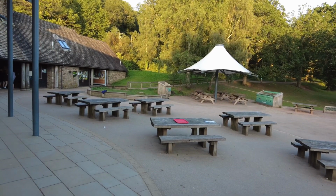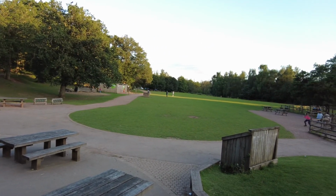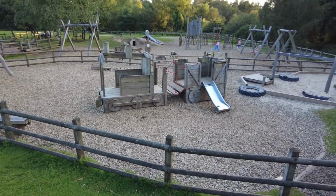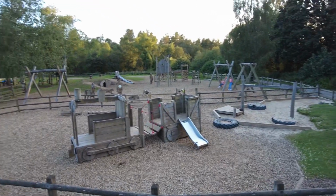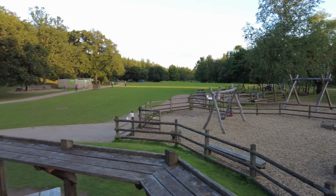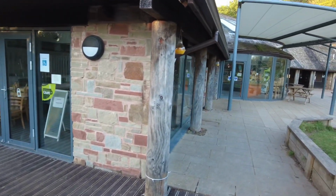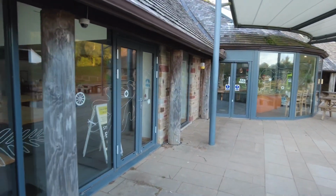So you've got the eating area over here and the big wide open playing fields. And this is the park area. Got a small one just for the kids just down here, and then a larger one just over there at the back. And the cafe just there, which is shut at the moment, which is a shame, because I could do with a coffee.